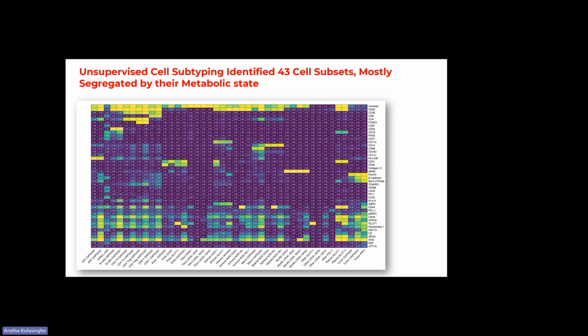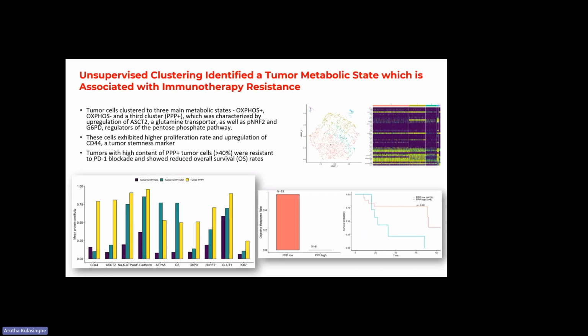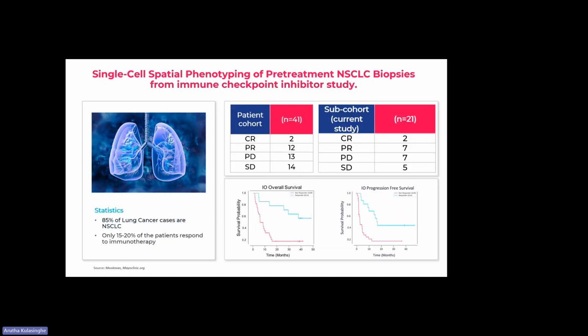And so we can look at this on a global heat map. The immune cells are on the left, the tumor cells are on the right, and you can see the markers that are helping us functionally annotate these: GLUT1, G6PD, citrate synthase, NRF2, and so on, PDL1, CD44, and so on. And so what we found was that there was this metabolic signature defined by increased glucose uptake and ASCT2 and NRF2 that was associated with a worse outcome to checkpoint inhibitor therapy, really linking into that Warburg effect.